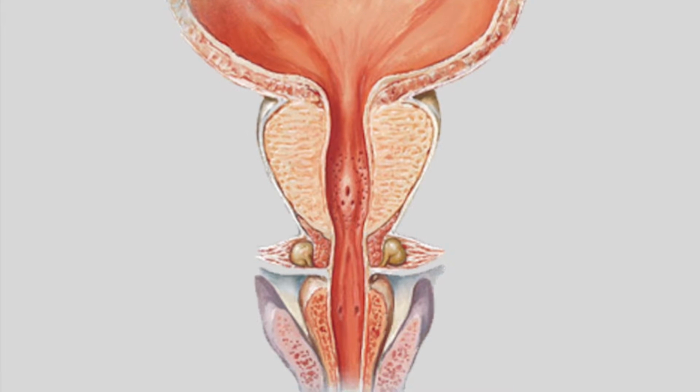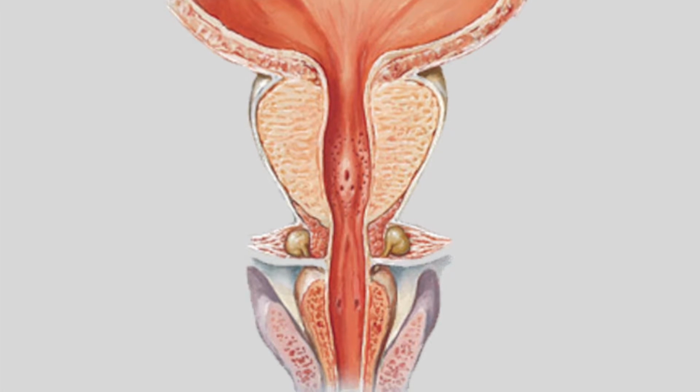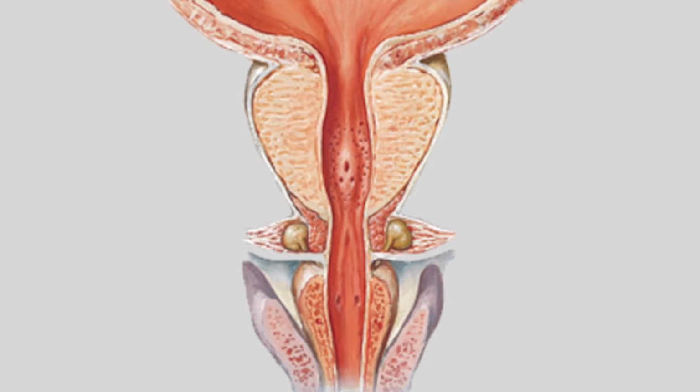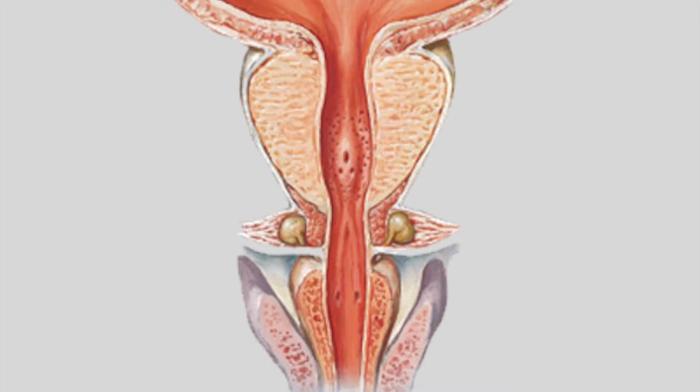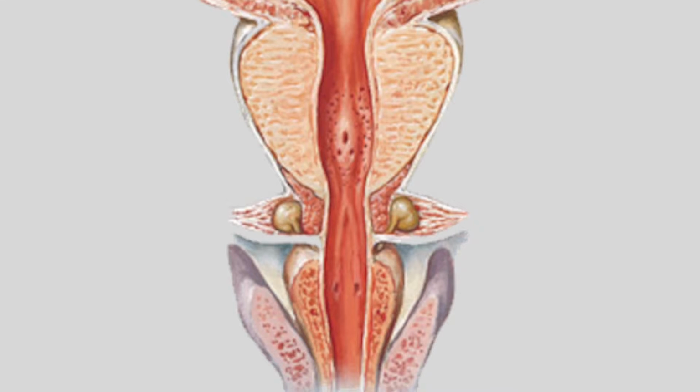And they may have a 20-gram prostate, and you go, wow, that poor person can't urinate. What's up with that? That's because they have a very tight urethra. And then you have other people whose prostate grows outward and have no obstruction symptoms whatsoever.